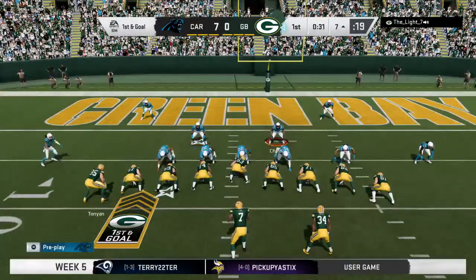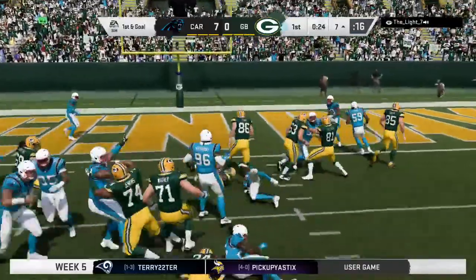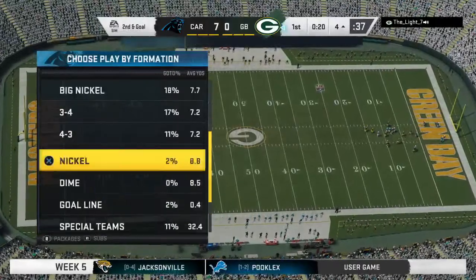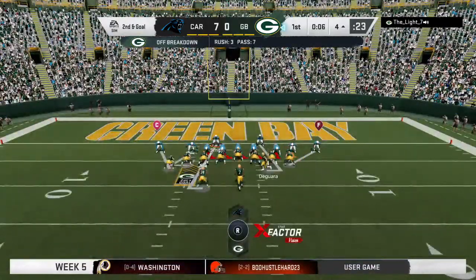1st and goal, and a chance to get that initial touchdown right back. And the hole closes quickly here. He can fight only to about the 4. Give him 3 on the keeper there, and it is second down. Second and goal from inside the 5. Here we go.